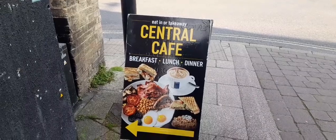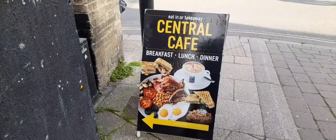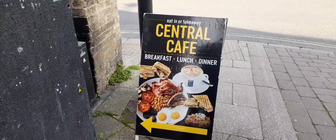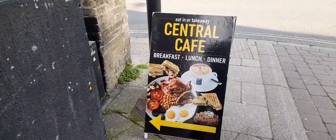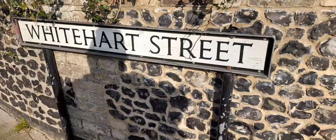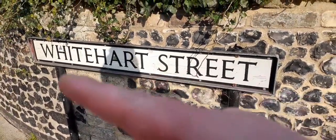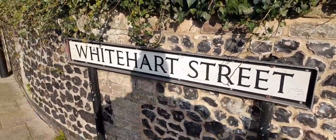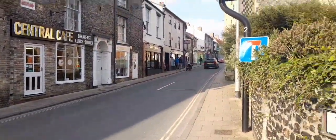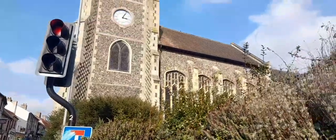I actually came to this cafe last time. Well worth a visit in there. If you remember my videos last time, I was on my way to Norwich. Breakfast, lunch and dinner, eat in or take away. And it's in this direction. Now this is a street called White Hart Street. And if you turn around, you've got the Central Cafe and various other shops up there. Well worth looking at. As this is a short video, we'll probably check it out next time.